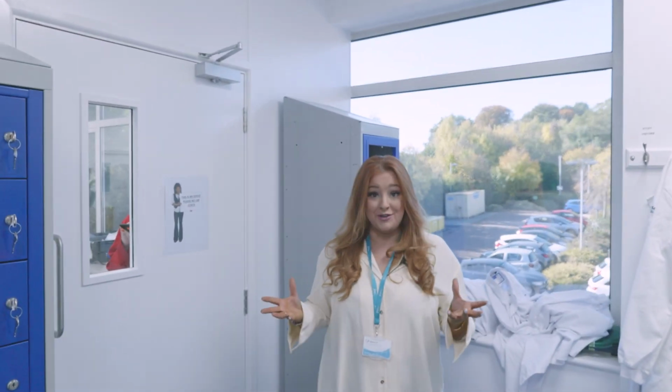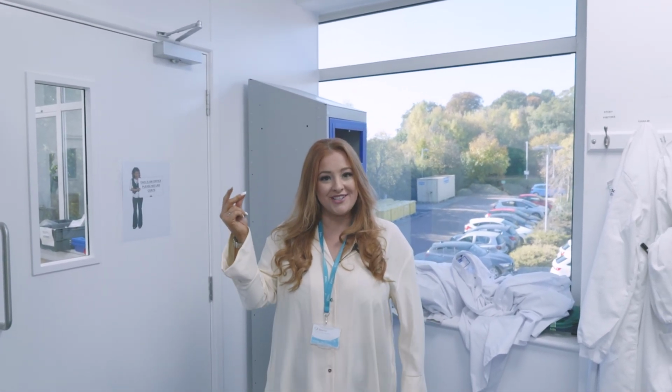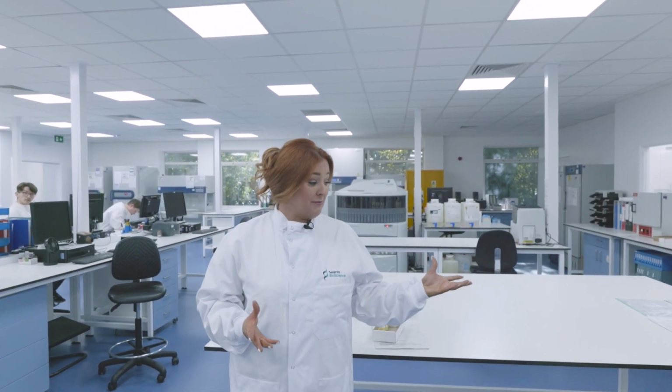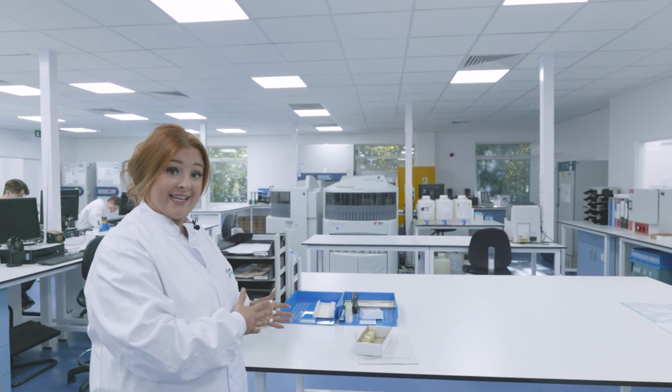So this is the lab coat changing area. So before I take you through to the lab, quick lab coat change. So this is where your samples all come into the laboratory. We then sort them by sample type and test type.